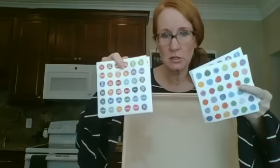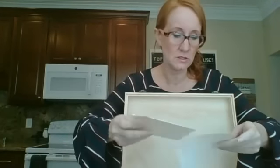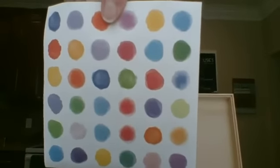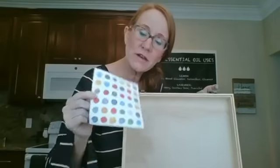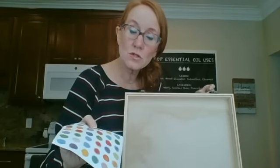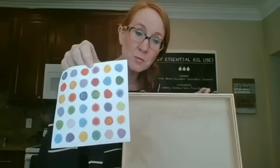And then tons of stickers. Here's what I like about these stickers that they send. They send blank ones for the tops of your roller bottles. So I love the colors, right? And so I write on this with the ultra fine point black Sharpie.